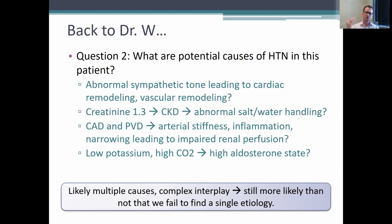And still, it's usually more likely than not, even in a patient with severe hypertension that is of recent onset, that we fail to find a single etiology.